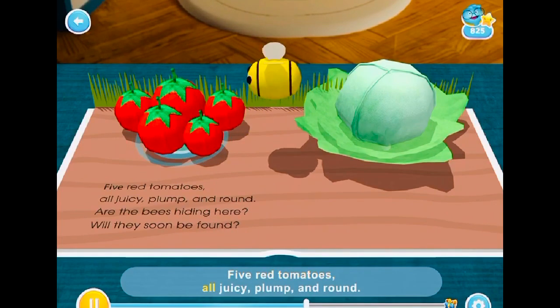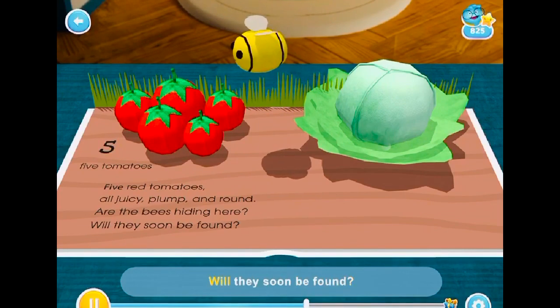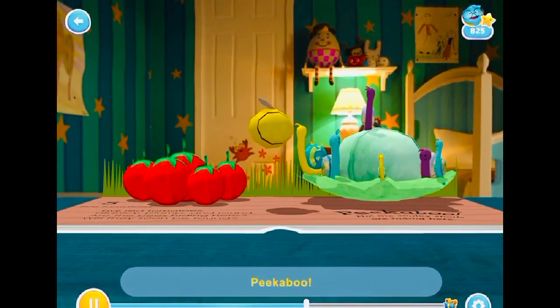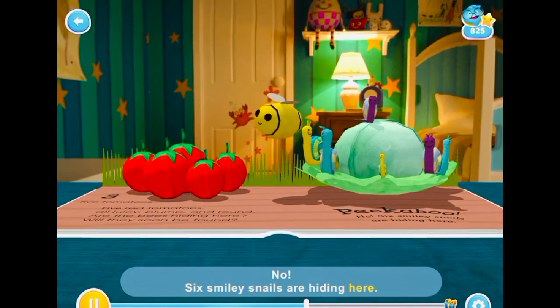Five red tomatoes, all juicy, plump, and round. Are the bees hiding here? Will they soon be found? Let's look behind the cabbage. Peekaboo! No! Six smiley snails are hiding here.